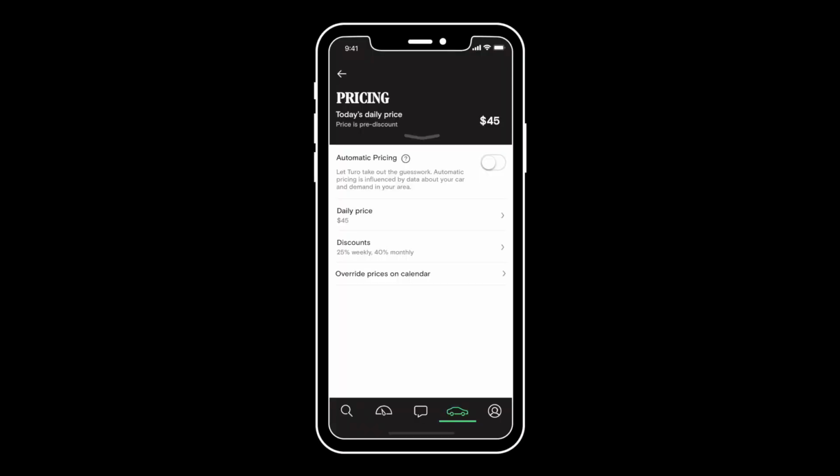I know Turo has a feature called automatic pricing, which allows them to analyze the pricing in your area and give you a recommended price. So I decided to follow that. This dropped down my per day rate to $35 a day, and within 1 day of actually updating my pricing, I was able to get 2 or 3 bookings around the Christmas time.